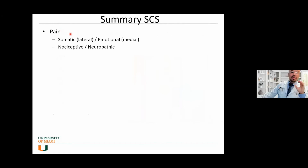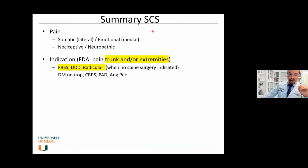Pain has especially two components. Let's remember the somatic component and emotional component. So we have two pathways, lateral and medial, and we need to account for both when we want to meaningfully treat the patients. Nociceptive pain and neuropathic pain: the questionnaires can help us to identify and quantify those components. The FDA indication for SCS is chronic pain in the trunk and extremities. Great indications for us in the neurosurgery realm are failed back surgery syndrome, degenerative disc disease, and radicular pain, especially when clearly neuropathic, and naturally when there is nothing else we can offer in terms of spine surgery to reestablish the structure, okay?